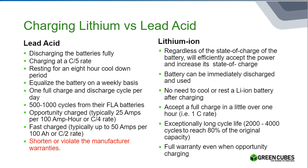So let's look at the recommended charging method in a little bit more detail. For lead acid batteries, it's recommended that you discharge the batteries fully, charge at a C/5 rate, so that means a 5-hour charge time, rest for an 8-hour cool down period, equalize the batteries on a weekly basis, and do 1 full charge and discharge cycle per day. So really, if you had a 24/7 operation, you would require 3 batteries per truck. And if you did that, you would get 500 to 1,000 cycles from a flooded lead acid battery.